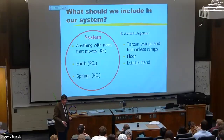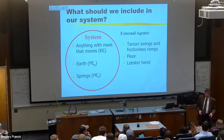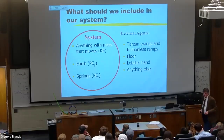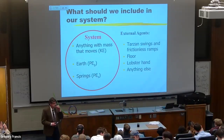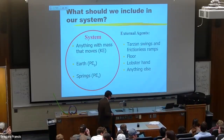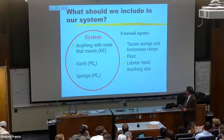The lobster hand, which is the only kind of hand I can draw, sometimes does positive work, sometimes does negative work, depending on how it's pushing. But you leave that outside of your system. And indeed, anything else that's not something with mass moving, the earth, or the springs, leave it outside of your system. Okay? Do a quick buddy check with your neighbor.